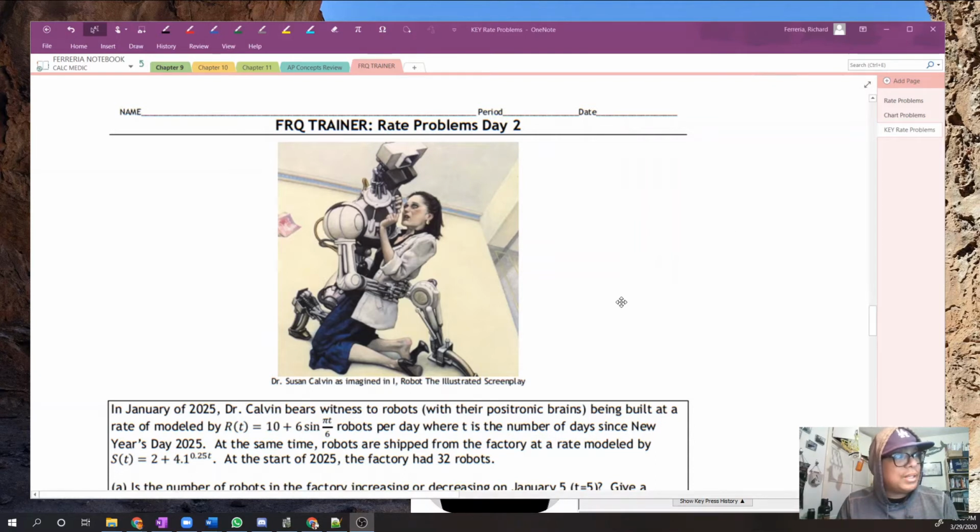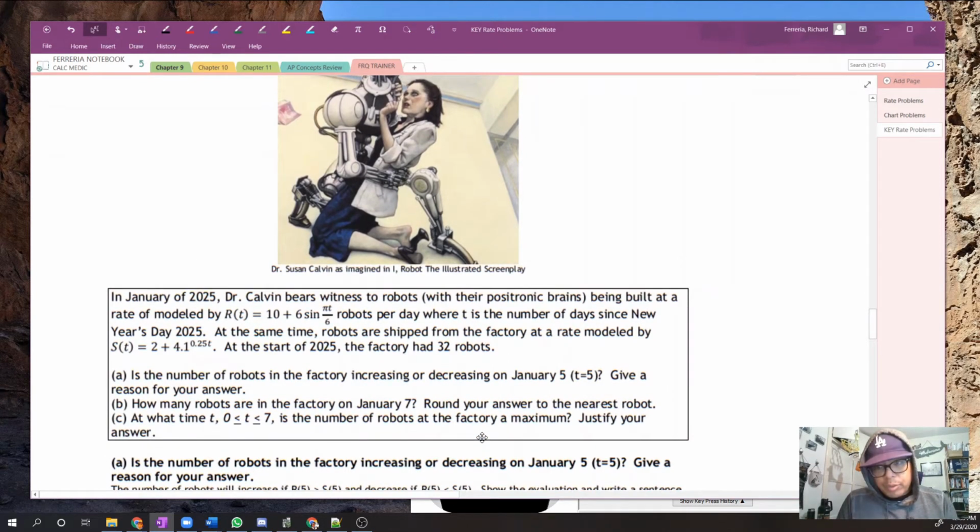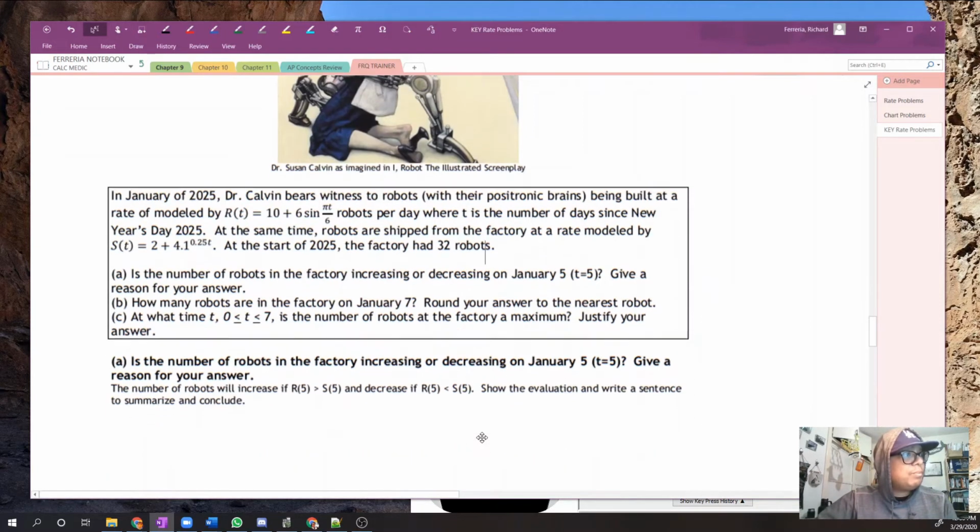So let's look at the questions now. Is the number of robots in the factory increasing or decreasing? Similar to what we did yesterday. How many robots are in the factory at January 7? Again, that's very similar to what we did yesterday. And then lastly, at what time is the number of robots in the factory at a maximum? Justify your answer. That's the new one. That's really the big problem that we're going to go after today. Those previous two are just a little bit of adjustment when you have an in rate and an out rate. So here we go with the problems now.